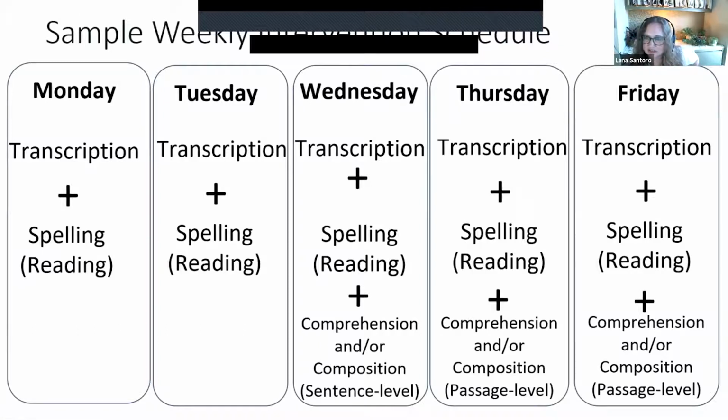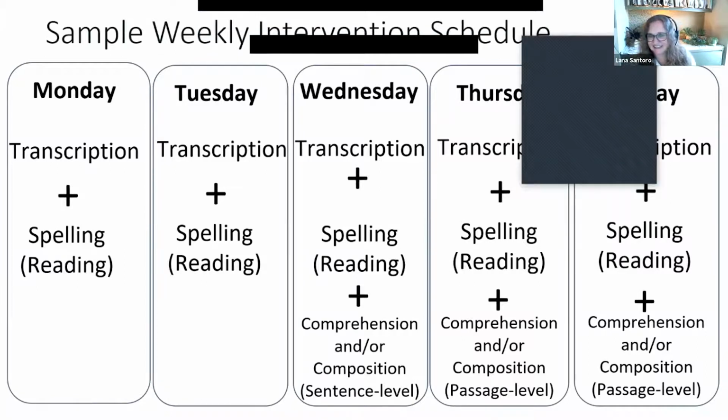I think comprehension is the functional integration. 2, 2, 2. Yeah. If I've got spelling and reading in this, it's solidly we're working to target those students who have phonological orthographic needs. Fabulous. Yes.